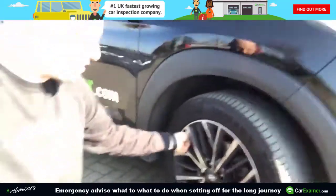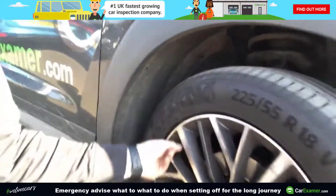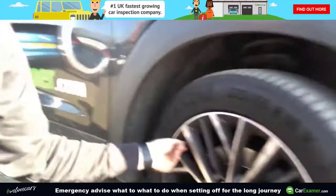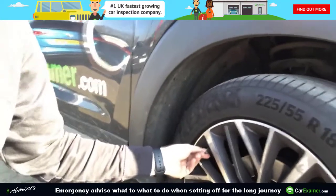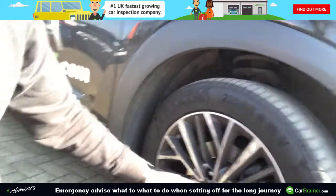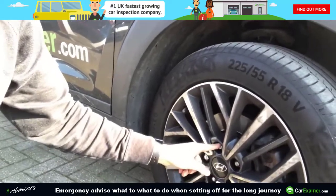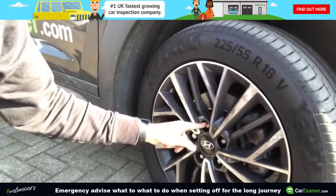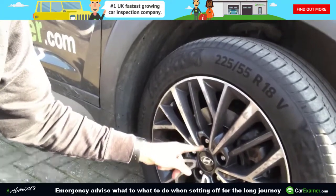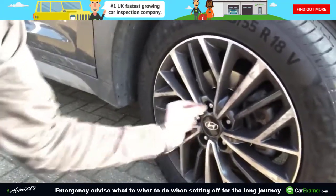Go to a petrol station, that's a little nipple, little dust cap, right? So make sure you take this off when you want to inflate the tire, right? Another thing, locking nut. Make sure you've got the locking nut when your tires go flat and you're changing the wheel at the roadside, so you're not ending up waiting 2-3 hours because then you find out you've got plastic caps on the nuts, right?